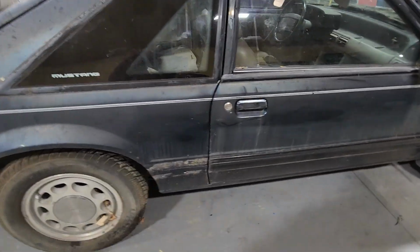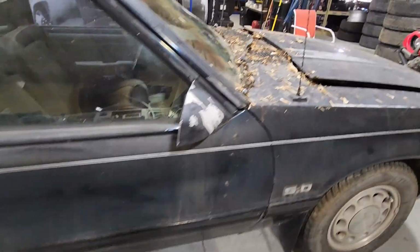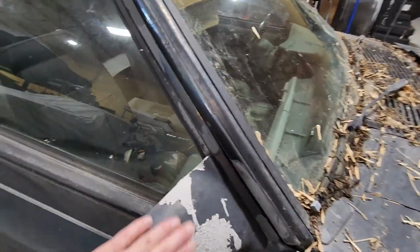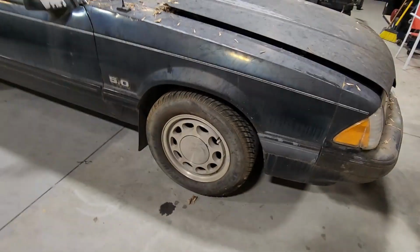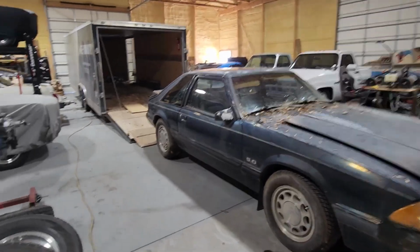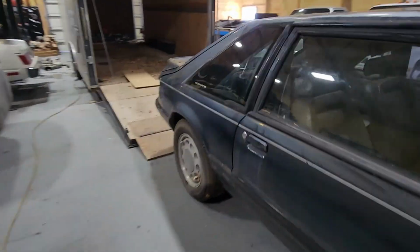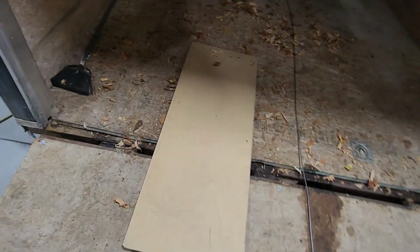Feel bad for the car sitting as long as it has. Missing that piece of trim there. Like I said, some redoing of all those pieces. So I'm going to unload the trailer. I guess I'll show you what came with it. There's a Magnaflow exhaust underneath the car. That's why I had to pull it out, because it kept getting caught on that.